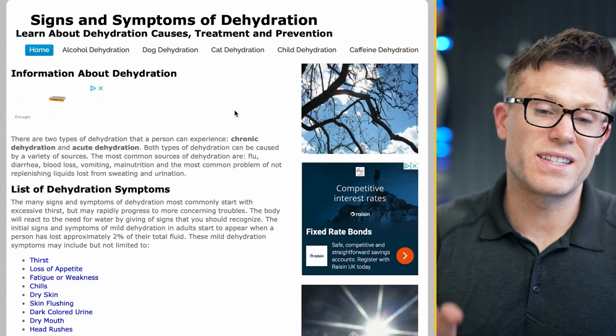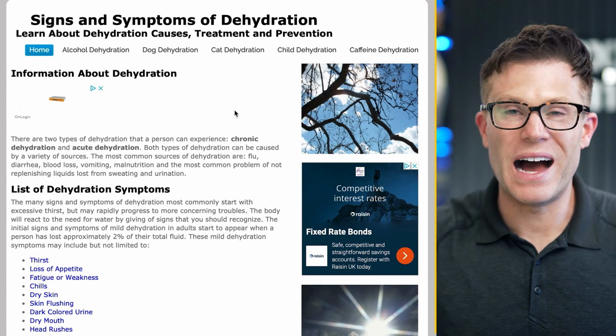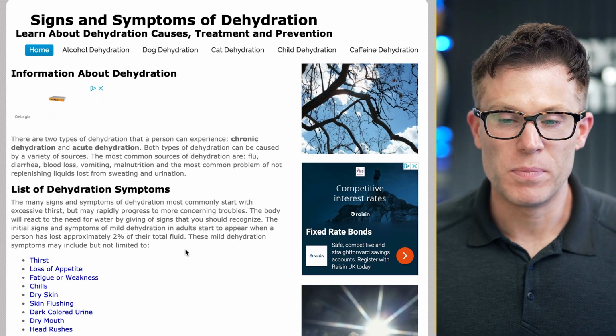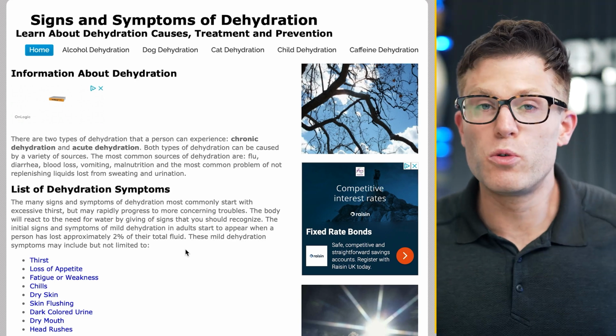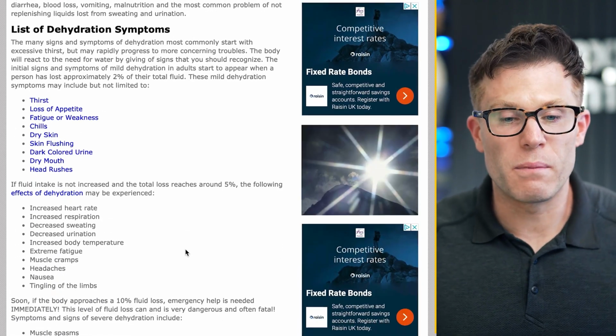But let's contrast this with this website, which is actually cited as a specifically bad example in the search quality rater guidelines. Ouch. This is symptomsofdehydration.com. And the search quality rater guidelines say that this is an untrustworthy article because we don't know who wrote this, we don't know what their credentials or credibility is, we don't know what their motivation is.